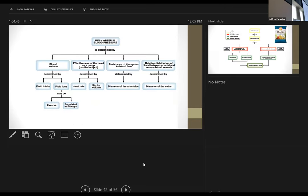All right, there's a formula I'm not going to ask you. Mean arterial pressure is the average driving force in the body. But let's take a look at it. So blood volume makes a big difference. People with high blood pressure get rid of the water. So that's cool. It takes time, right? The kidneys have to get rid of it.